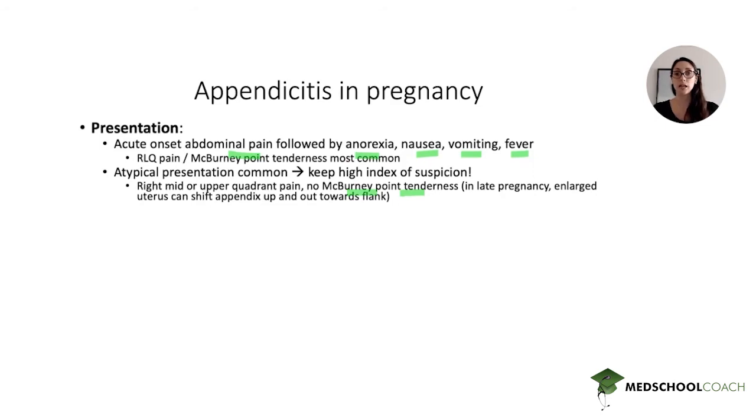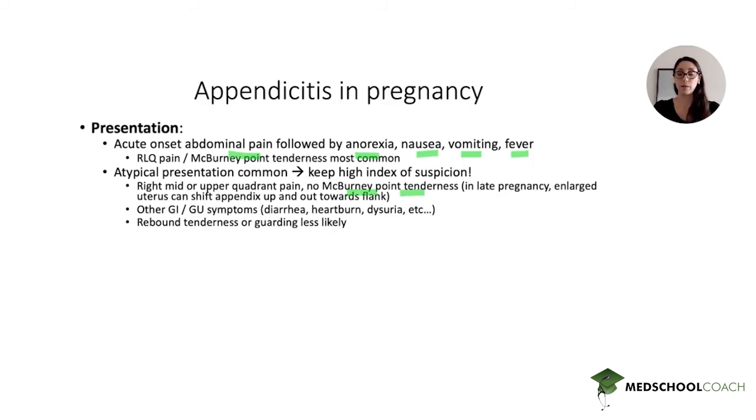And so the pain can be localized to different places in the abdomen because of the uterus shifting it. You might also have other GI or GU symptoms. So for example, diarrhea or heartburn or even dysuria, depending on where that appendix ends up being located once it's displaced by the enlarging uterus. And finally, rebound and guarding are less likely in pregnancy than they are in non-pregnant patients. So if you don't see rebound tenderness or guarding, don't be fooled, it could still be appendicitis.